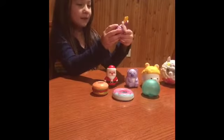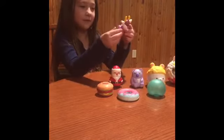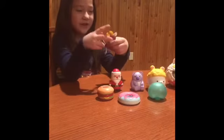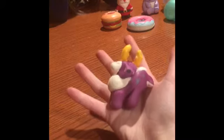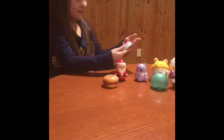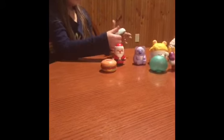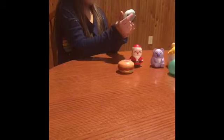This is a reindeer or a deer, and it's medium. It's not as squishy, but it's still really squishy. And I'm doing the ones that are squishy first. Donut. And it's also medium squishy. So it's like on a keychain? Yeah. And then it can hang.